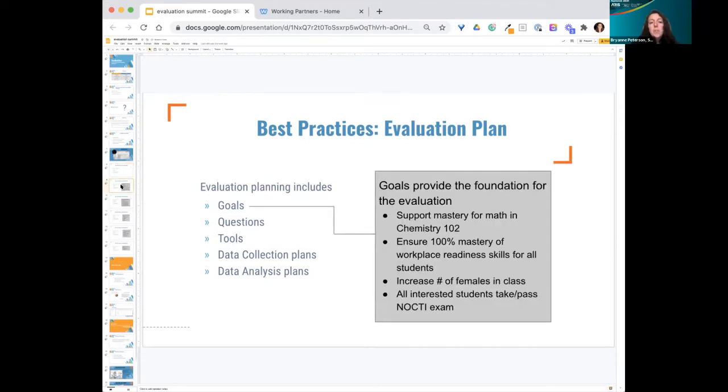Okay, so goals. Goals provide the foundation for the evaluation, right? This is really where you want to start. Some examples that I like to use is, you want to support mastery for math and chemistry 102. You want to ensure 100% mastery of workplace readiness skills that have been defined by your institution. You may want to increase the number of females graduating your class or just in the class, right? Or you want students that are interested in a certification to take and pass the NOCTI exam. These are all examples of goals.